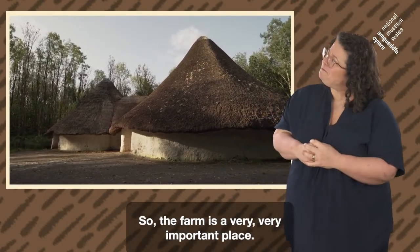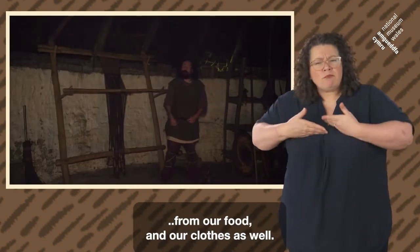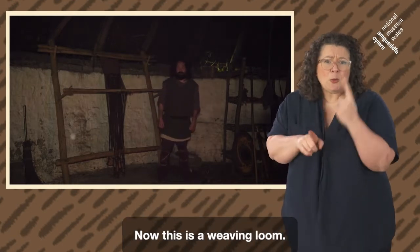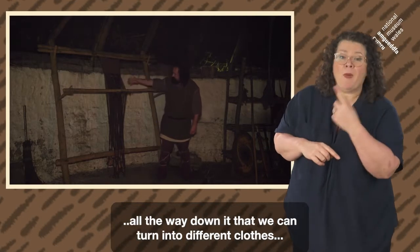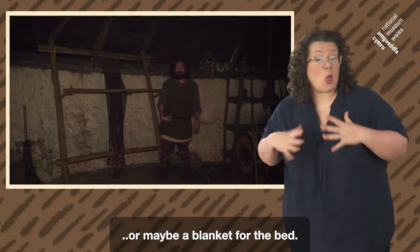So the farm is a very, very important place. It provides us with lots of different things, from our food and our clothes as well. Now this is a weaving loom. Once it's complete, this loom will have a pattern all the way down it that we can turn into different clothes, or maybe a blanket for the bed.